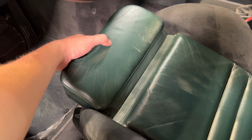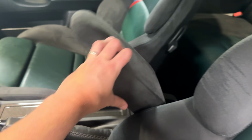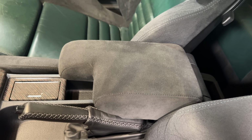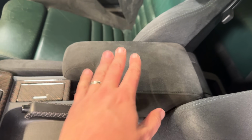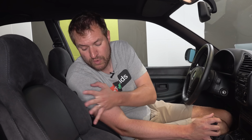And speaking of support and comfort, there is an armrest in this car. You can fold it down into place and rest your arm, and it's finished in Alcantara too, just like the outside of the seats, which again was a pretty cool feature back in the day. Although driving this car with the manual transmission, most of the time you would keep that armrest folded up so your elbow doesn't bang into it. Still pretty cool to see it there.